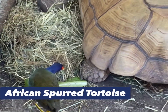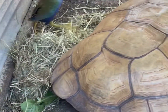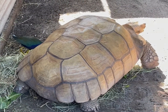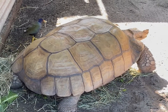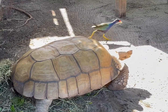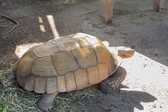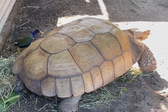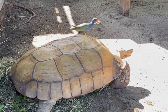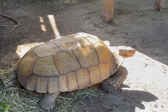So now let's talk about this tortoise. This tortoise is an African spurred tortoise, or sulcata tortoise. Very common tortoise in the pet trade, and it grows to a massive size of about 4 feet. It's a burrowing species, so it spends a lot of its time underground. As you can see, it is a sun-loving creature, and it is incredibly slow-moving. It is herbivorous and is a pretty docile animal that doesn't really hurt any animals it comes across.